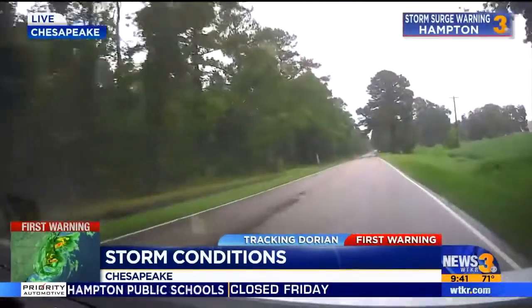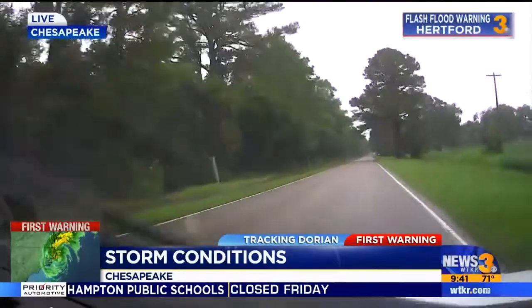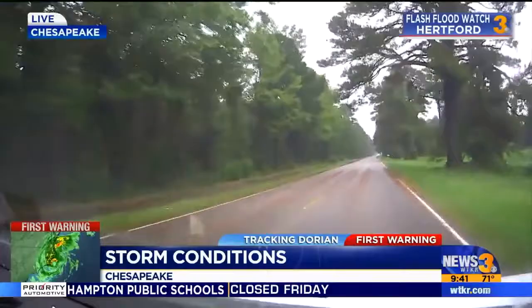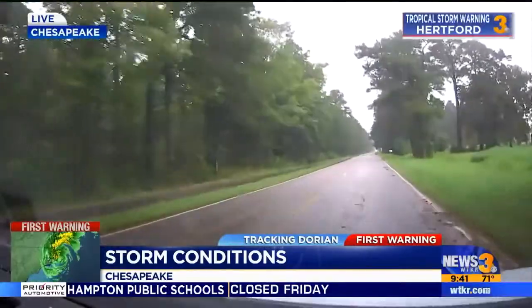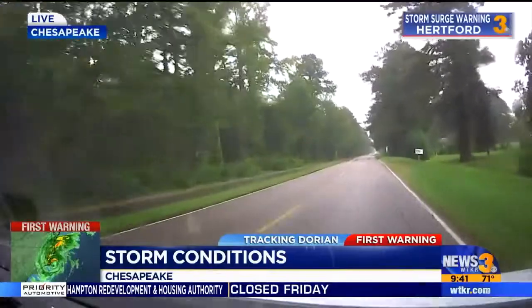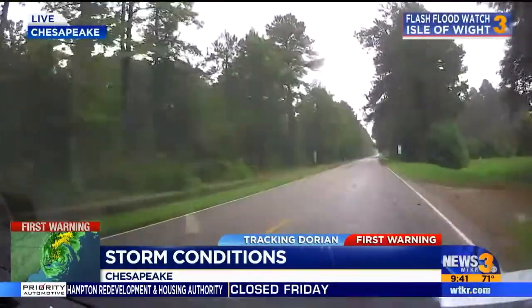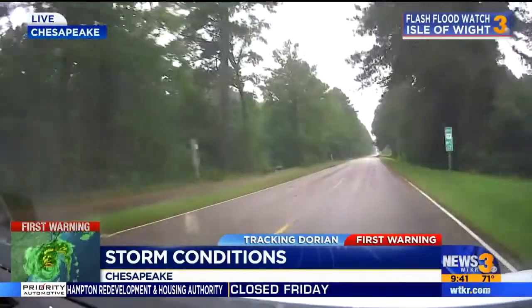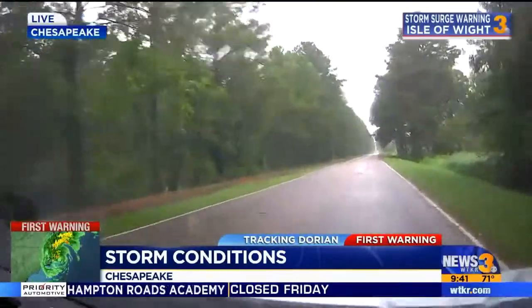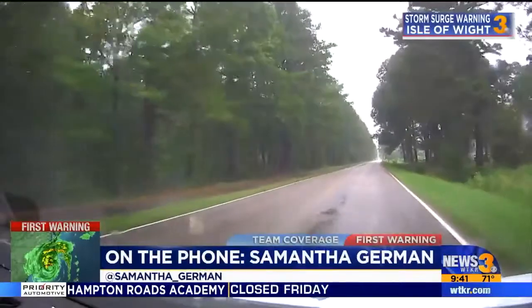It's really important to reiterate here, if you are near a downed line, it's best to stay away from that area because those can be very dangerous. They could still be very energized, so it's just best to stay inside, stay safe out here. It's not good to go out on the roads right now because these are the conditions. This is what we're looking at. A lot of heavy winds and a lot of heavy rains here in Chesapeake. I'm going to throw it back to you guys in the studio.